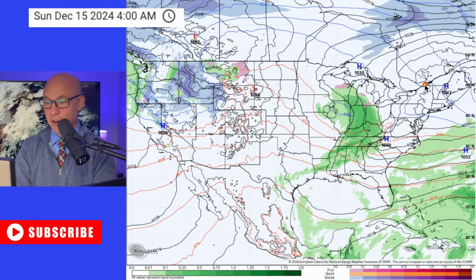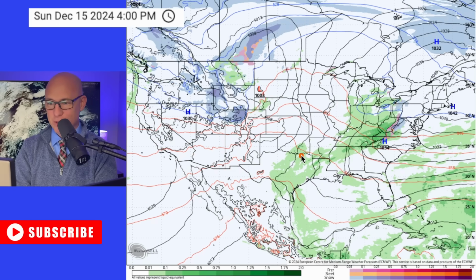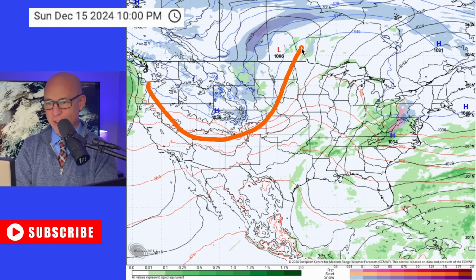Another day of cold air, and then we start to see that get modified as high pressure moves off to the east and warm air moves in to the north. Now, back here, this trough will start to swing through the Rockies. I'm going to try to draw it out here a little bit.